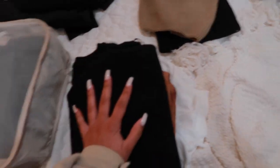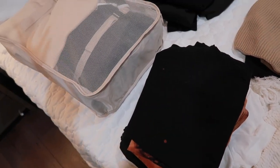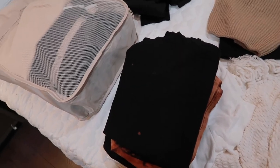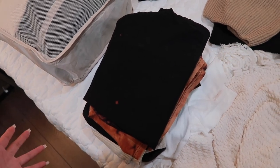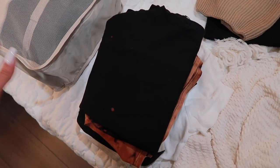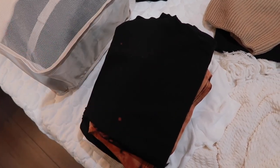I never said I was one to not overpack. I'm just showing you how I pack. This is just real life. I would rather pack a few more shirts than pack exactly 5 shirts and then not have something to wear. Usually when I go on trips, I'm always like, dang, I wish I would have brought this, or I wish I would have brought one more shirt or a few more leggings. That's always something with me.